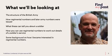So what we'll be looking at today is the structure of the British Army, how regimental numbers and later army numbers are issued, and what these can tell you about a soldier, how you can use those numbers to work out details of a soldier's service. And that's particularly important for those of you who have First World War British Army ancestors, for whom no service record survives. And I'll explain more of that as we go on.